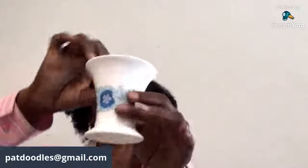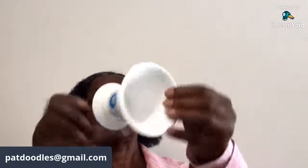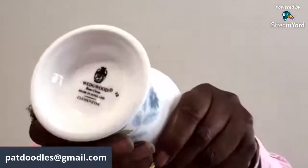Next, we have this beautiful Wedgwood cup. I'm not sure, I would use this in a bathroom, maybe to store some toothbrushes in or something like that. And it is by Wedgwood.